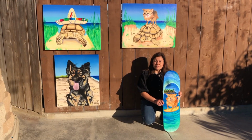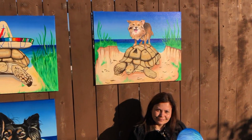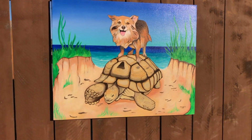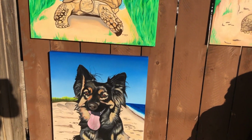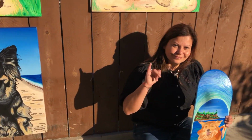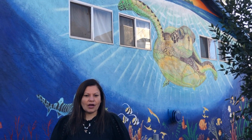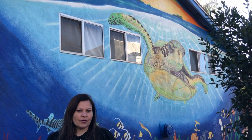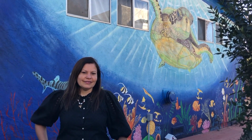And these are some of my other pet portraits. So this mural, I painted it on the back of my house. It's called the Emerald Sea Turtle. Funny story is that my mom owns this house, and for a whole year she did not know that I painted this mural back here. I was kind of scared that she was gonna get mad.